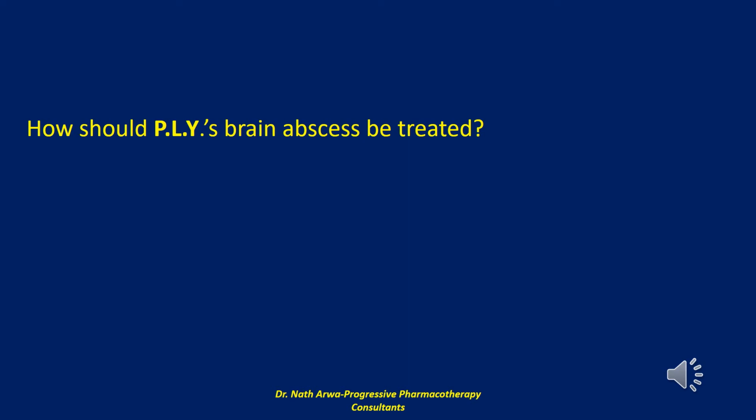Steroids can interfere with antibiotic penetration into abscesses and obscure the interpretation of serial CT scans when assessing response to therapy. Therefore, steroids are indicated only if significant cerebral edema is present, particularly if it is accompanied by rapid neurologic deterioration. PLY should not receive dexamethasone because his mental status is only mildly depressed and the cerebral edema seen on CT scan is not massive.